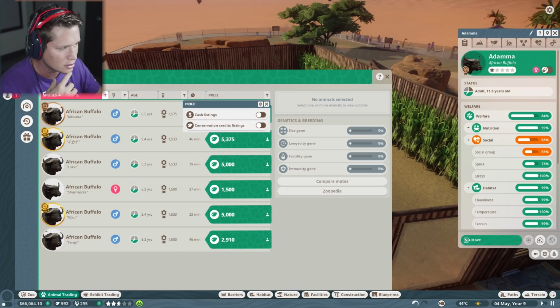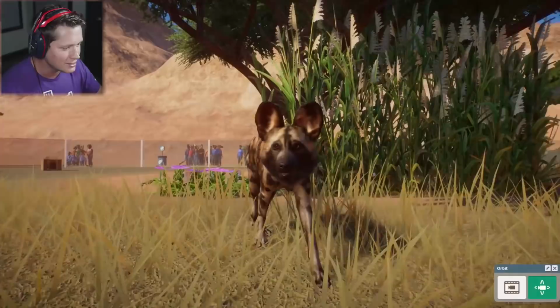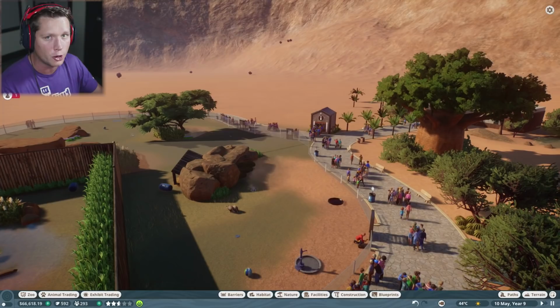In our last episode, we got a bunch of wild African dogs, which is very exciting. You guys can see they're all super, super cute. And, oh man, I just can't take those ears. They love to play, they love to run around, they love to mess with each other, and things are going well. But the one thing that we are kind of suffering with is our staff.